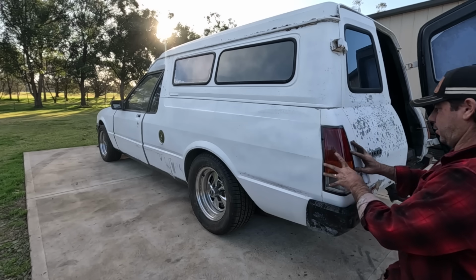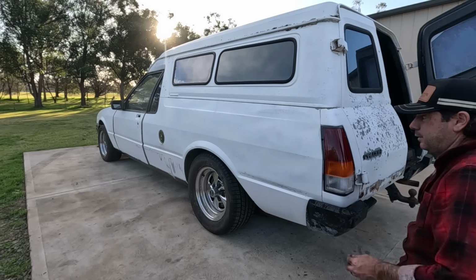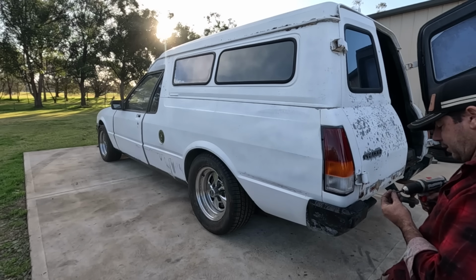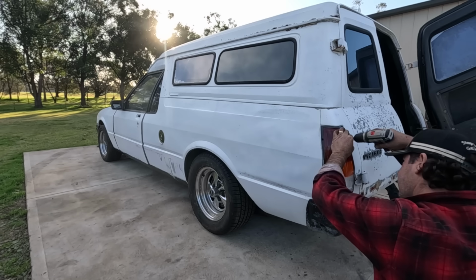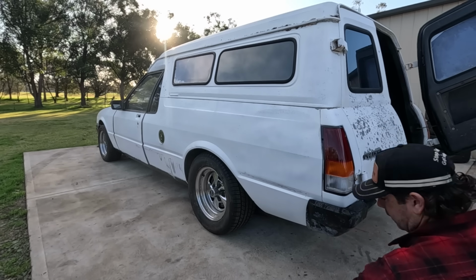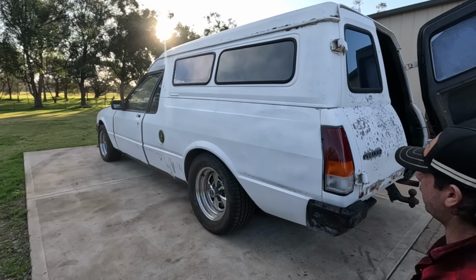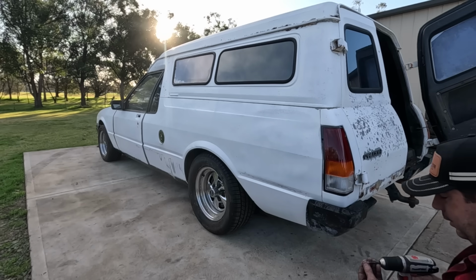Geez, now we're all about cosmetics. Lights that fit and look good. Dents. They're fixed. Geez, that tail light looks out of place. This thing is like the pin-up boy for, it ain't got to be pretty, it's just got to run, but then your brand new tail light.